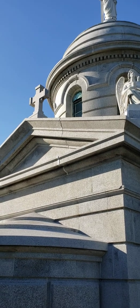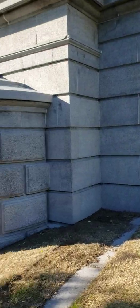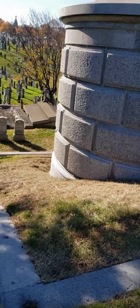I also saw somebody going in and out of the structure at one time. I don't know if that means they renovated the inside for some reason. And they also appear to have cleaned off these other mausoleums down on the street level, but they were not anywhere near as filthy as this one was.